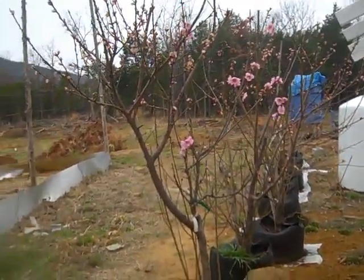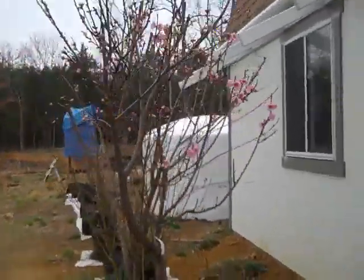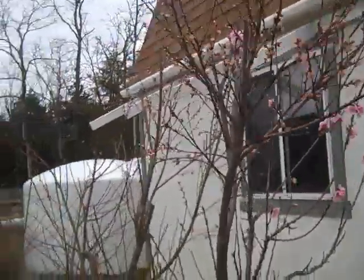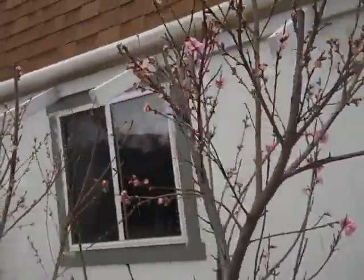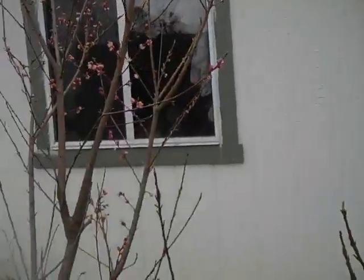And I thought it would be kind of cool if I just once a month came out and gave you a garden update. Today is March 21st. It is the day after the first day of spring 2015. And what I'm showing you right now are my peach trees that have started to blossom. It's just so pretty when they start to do that, pretty pink blossoms.